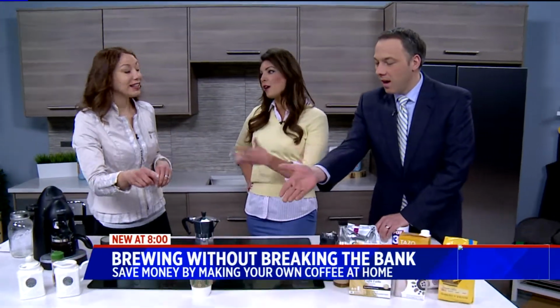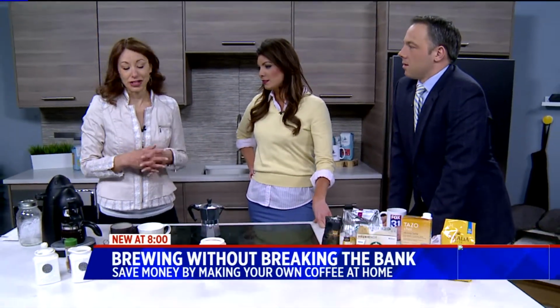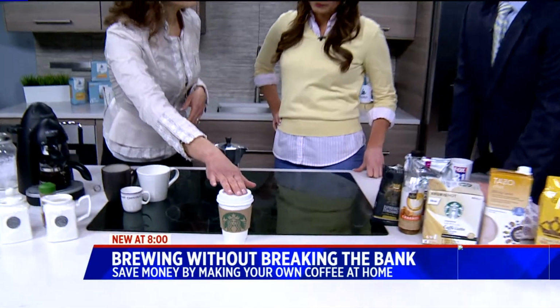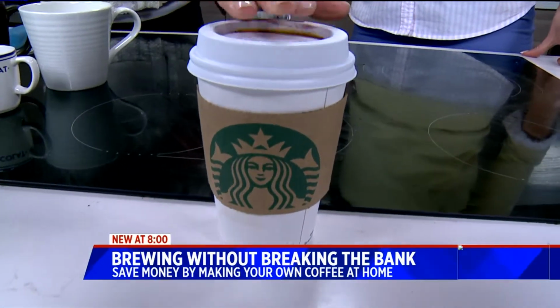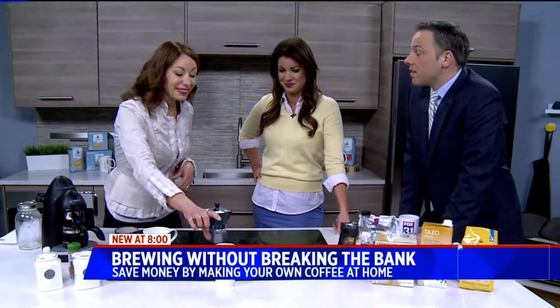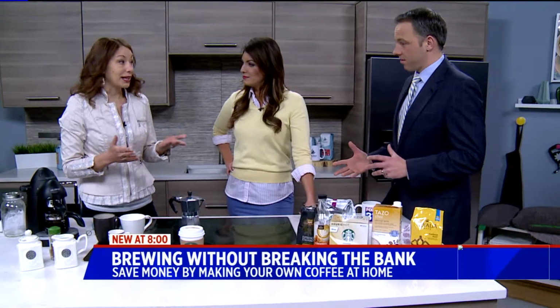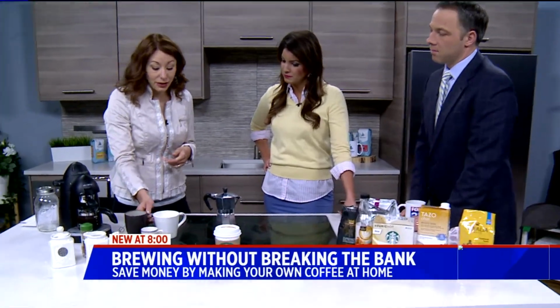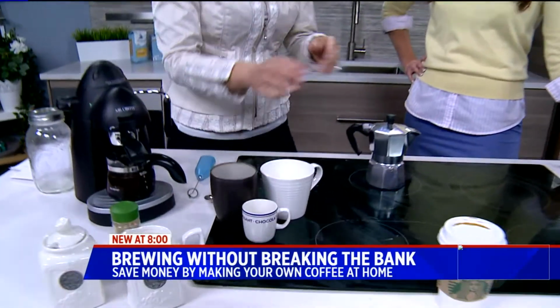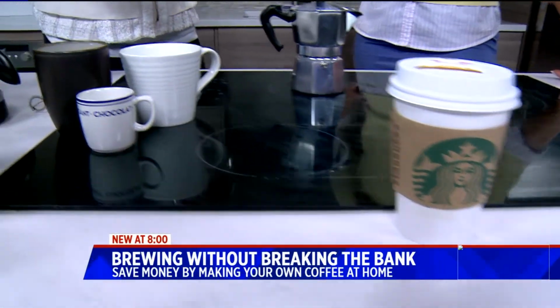Usually you're not walking out of Starbucks without spending at least $5. At least $5. That's the average, exactly. But for this small coffee, you can make this at home for 16 cents. Crazy. Because coffee is actually a very cheap thing when you buy it and brew it yourself. Exactly, it really is. And so the 6-ounce cup of coffee is 16 cents. If you want the exact equivalent, that's 32 cents. But you're spending $1.69 more per cup.